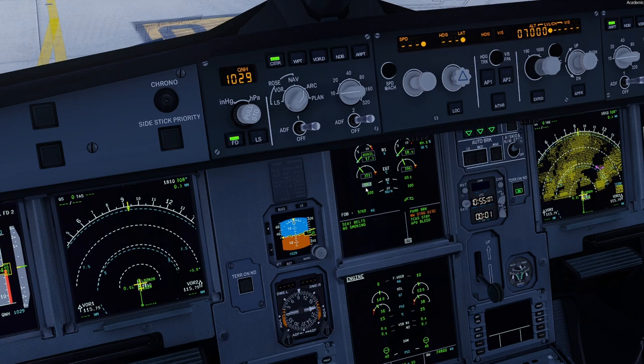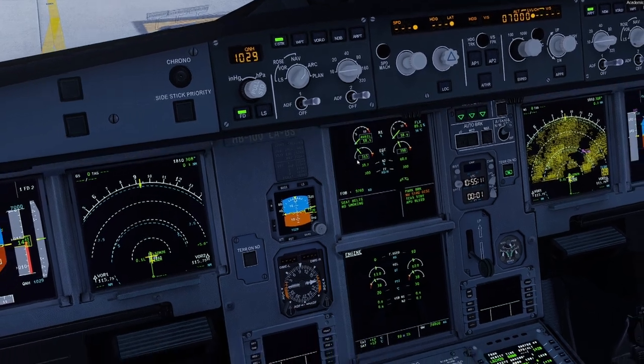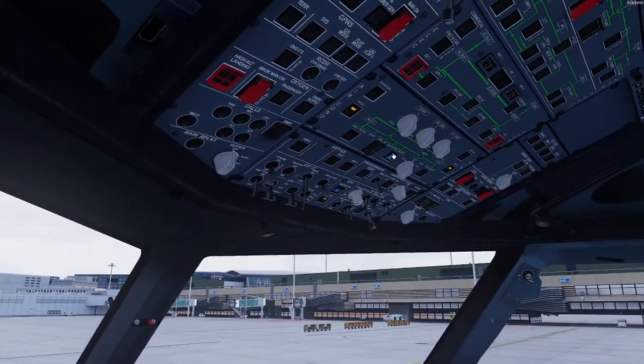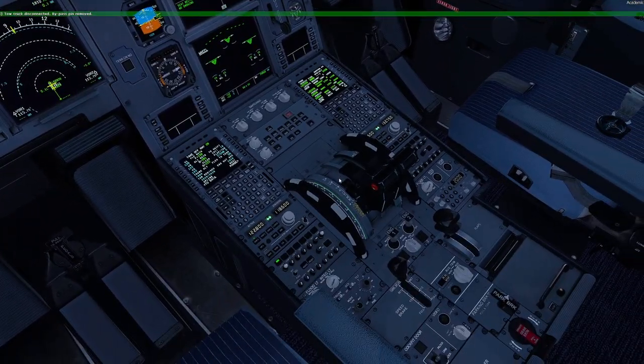There you go, power's been transferred. Engine 1 is available, and the grey box has gone, which means we can put that back to normal now. Which means we can get rid of the APU. And we can set the flaps to spoilers armed.